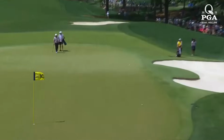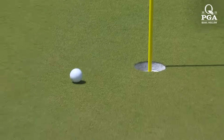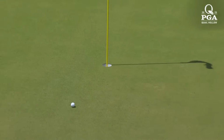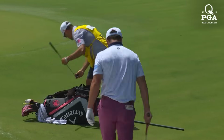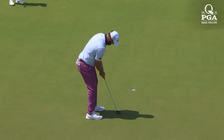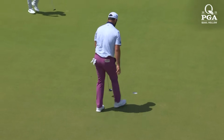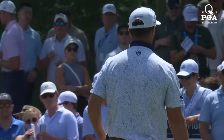Playing 6:06 today. And Rahm will have that putt for birdie. Nicely done by Rahm, who moves to within 2 of the lead.